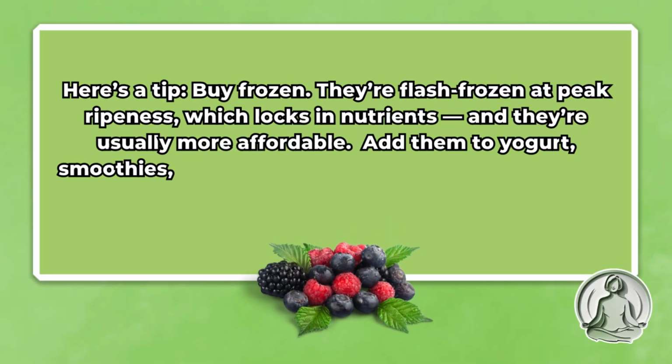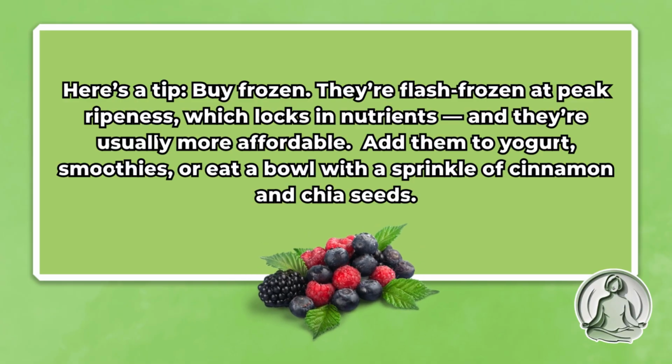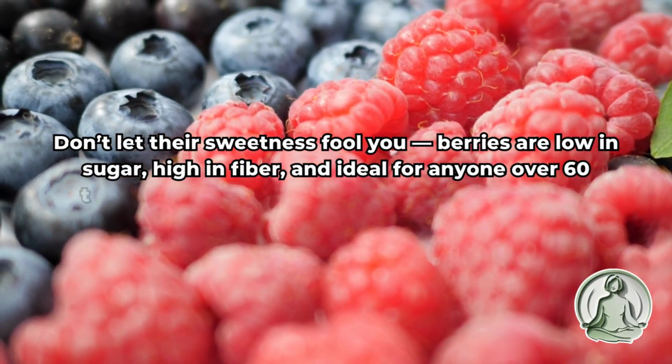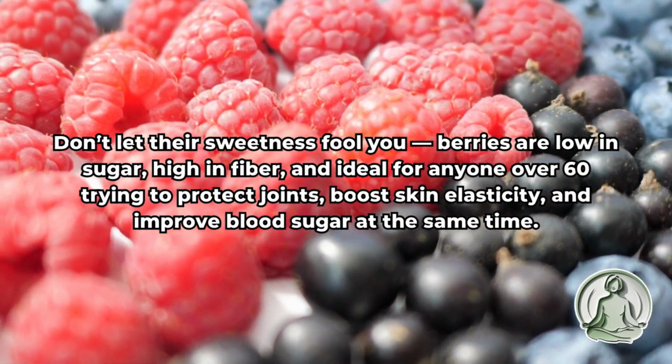They're flash frozen at peak ripeness, which locks in nutrients, and they're usually more affordable. Add them to yogurt smoothies or eat a bowl with a sprinkle of cinnamon and chia seeds. Don't let their sweetness fool you. Berries are low in sugar, high in fiber, and ideal for anyone over 60 trying to protect joints, boost skin elasticity, and improve blood sugar at the same time.